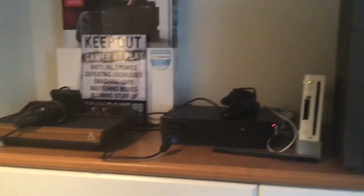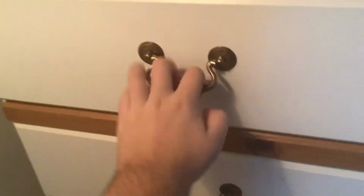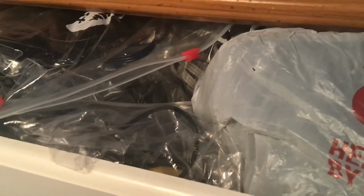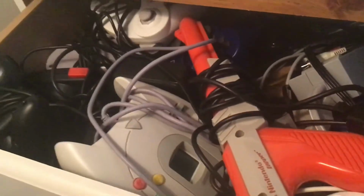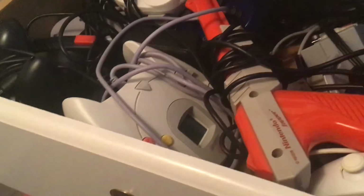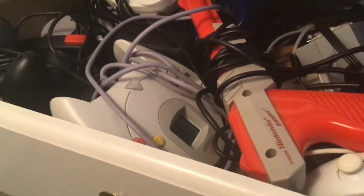As you can see here, my CRT setup is sitting on top of a dresser. So what do I do? I've got one drawer for wires, which by the way I store in Ziploc bags. I think it's a great way to keep them organized and prevent them from tangling. And then I've got a drawer for controllers I don't use at the moment. Again, it's a quick tip, but I still think it's an important one.